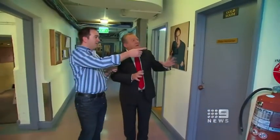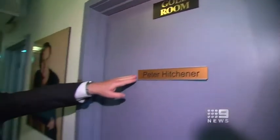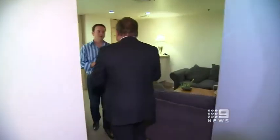Well, actually, and we're out. This is a door that holds a lot of history. Yes. It's the Gold Room, sometimes inhabited by a newsreader, but quite often over the past it's been inhabited by Bert Newton, Don Lane, Graham Kennedy, Daryl Summers. And this is the number one dressing room. Oh, we can go in? Okay, fantastic. Yes. Oh, okay, terrific. And this has been the number one dressing room. This is where the biggest stars on the network have called home.